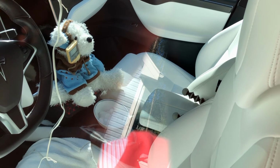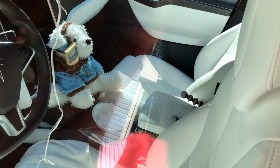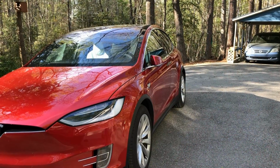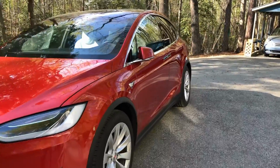The car has been off now, I think, for somewhere between 15 and 20 minutes. And according to the car, it's up to 95 degrees in there. So I'm going to leave it for about another 15 more minutes and see just how hot we can get it. Well, it reached 100 degrees in there. I sure hope my buddy's okay.